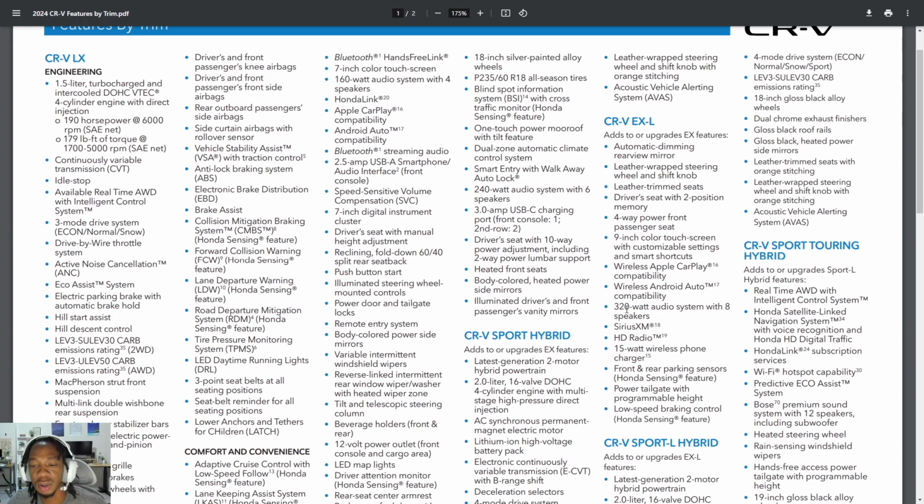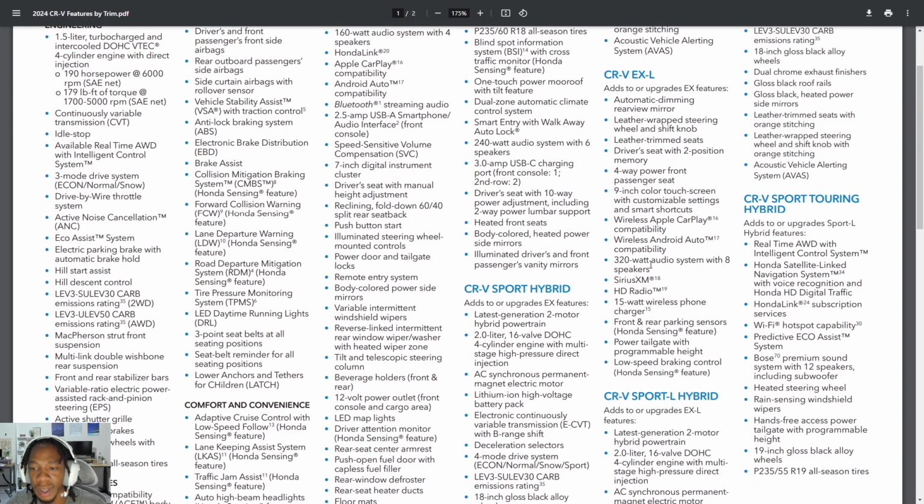I already know. You don't get the Bose premium sound system in the EXL. That's only for the Sport Touring. Even the Sport L doesn't get that. But you at least get a 320-watt audio system with 8 speakers. And you guys gotta remember, this is the first time Honda is using a Bose system in the CRV. Before, Honda always had their own premium sound system, and I don't think Honda built it from their factory.